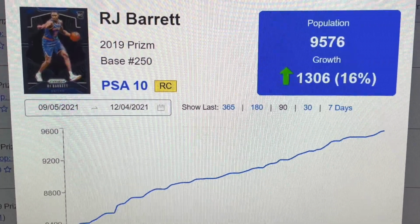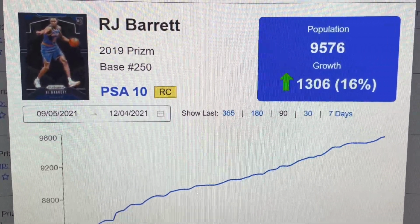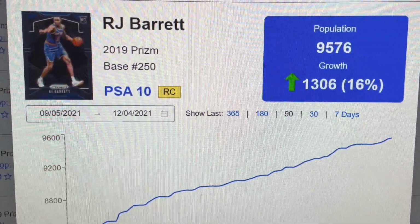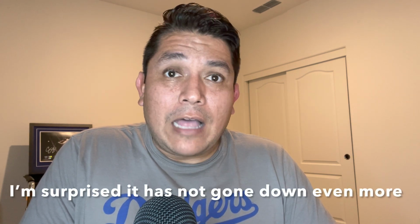The next card I looked at was RJ Barrett, 9,576 total PSA 10 pop count, 1,306 new PSA 10 cards that came back. And you could see it seems like it's roughly the same amount for every player, about 1,000 cards that have come back in the last 90 days. That's a 16% growth in his overall PSA 10 pop count. Meanwhile, the card itself has gone down 46%. So it's lost almost half of its value in the last 90 days.